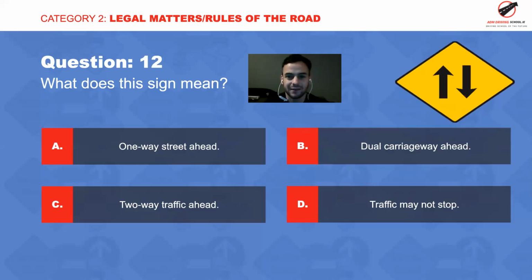What does this sign mean? An arrow going one way and an arrow going the opposite direction. Really easy. Two-way traffic ahead.